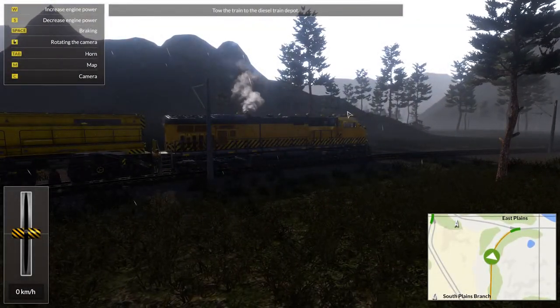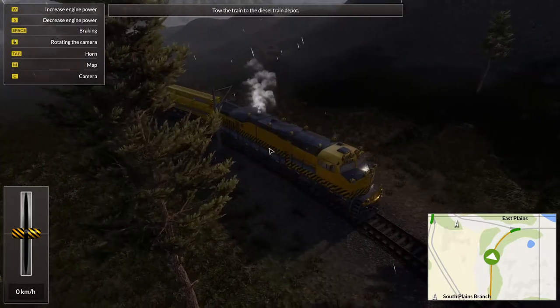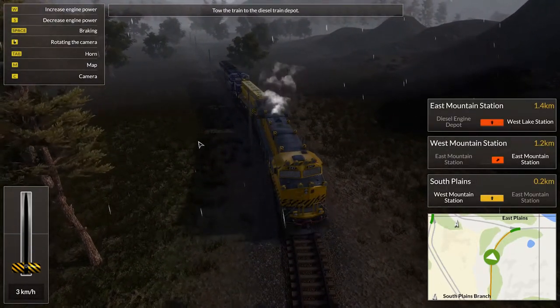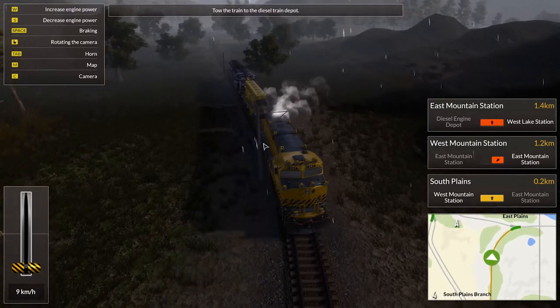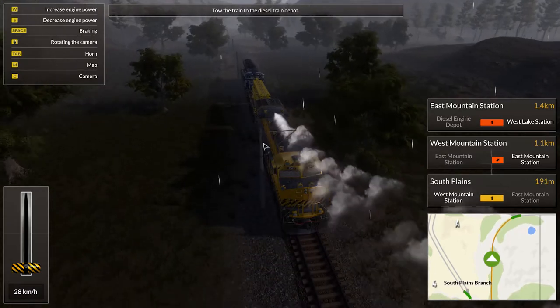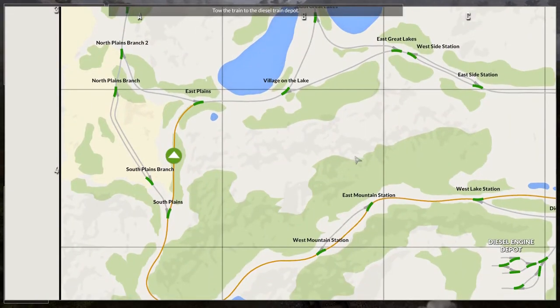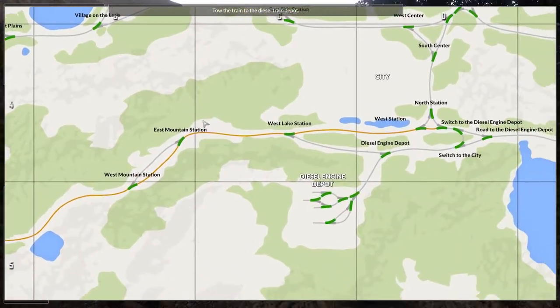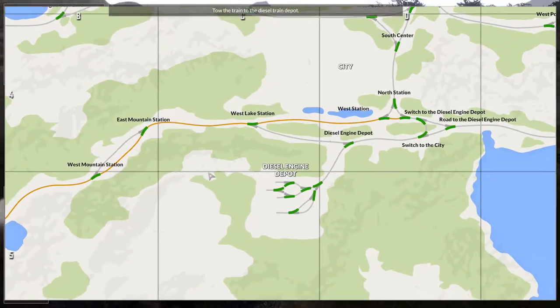Finally! Oh my god, I was trying surgical precision. Came to this. Swear to god. Let's just honk at least. Thank god. Thank god honk is saving the day. So what we have to do is we have to tow the train to the diesel train depot. There you go, diesel engine depot.